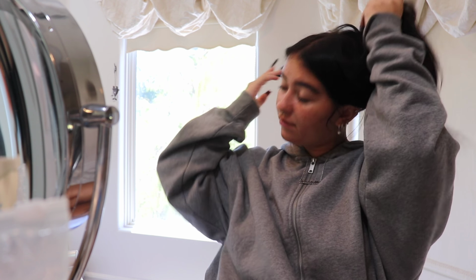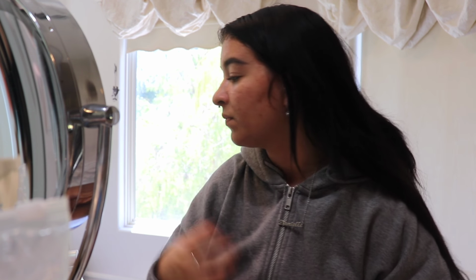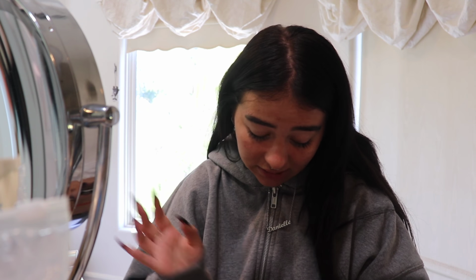So anyways, after that, then I go in with this color. Honestly, I'll either go in with this color right here, or I'll go in with just my bronzer. But why waste my bronzer when I have the eyeshadow color that literally looks the same?